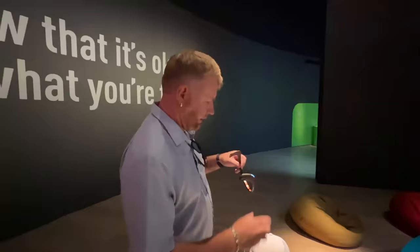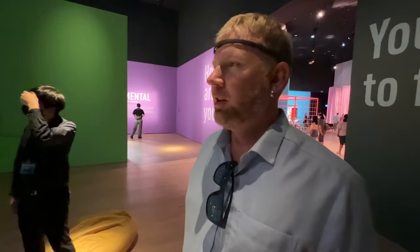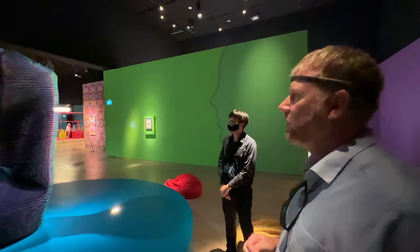This interesting contraption that I'm putting on my head supposedly allows me to send my brainwave signals to this interesting looking contraption right here. Well, once I put this thing on, I can use my brainwaves to manipulate this unique looking structure.